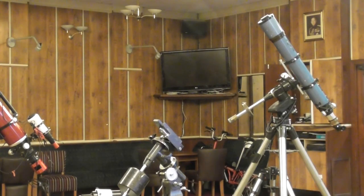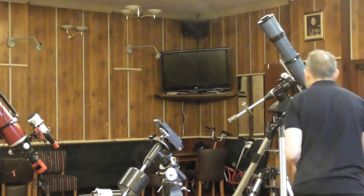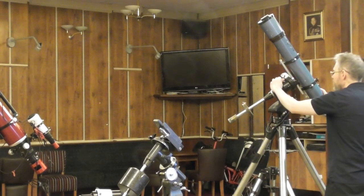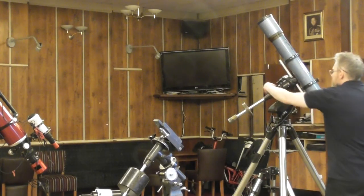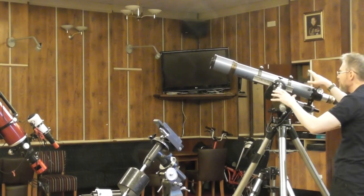These single arm mounts, they can't be used without power, so if the power fails, you're stuck. Whereas this kind of equatorial mount, you can just loosen off the clutches, and provided it's balanced, you can just move it around the sky manually.